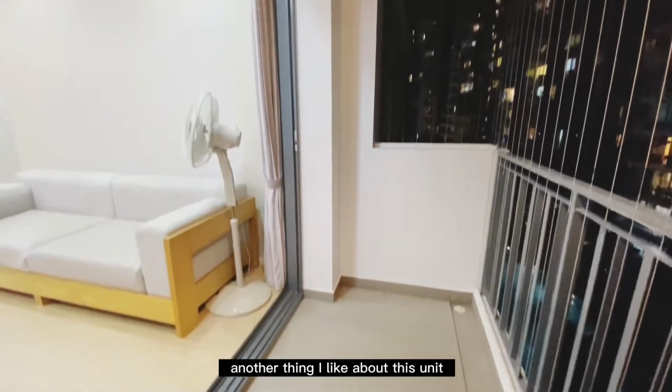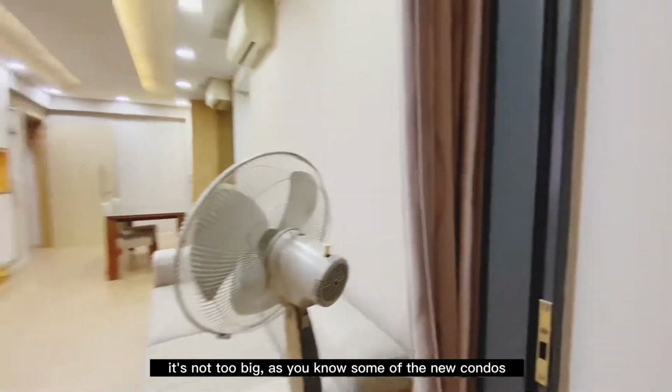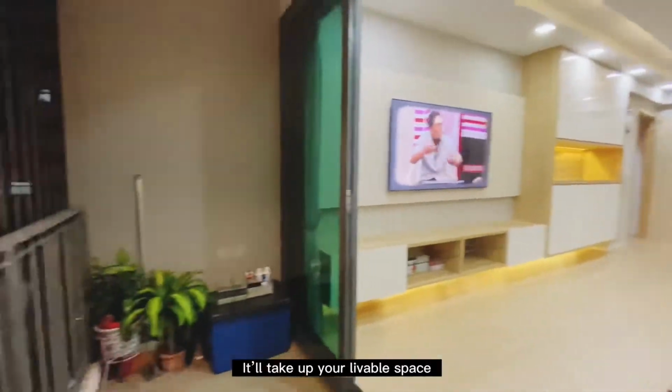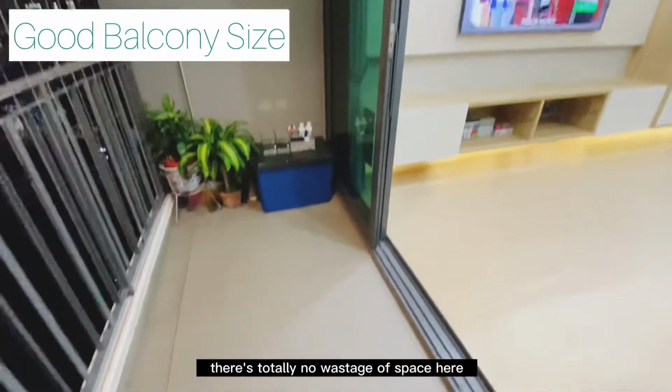Another thing I like about this unit is the balcony size is very very nice. Oh, it's not too big. As you know, some of the new condos, they have huge balcony. It will take up your livable space. There's totally no wastage of space here.